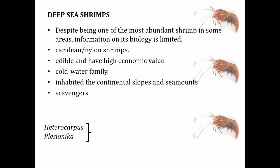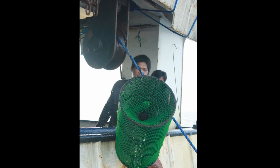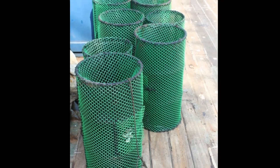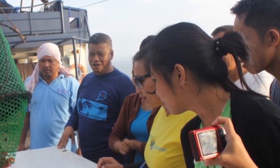There are two genera of shrimps that are widely distributed all over the world. So these are the Hydrocarpus and Fishonica genera. So in the Philippines, we have these commonly caught shrimps. So we have the Hydrocarpus libigatus, the large size, and also the Hydrocarpus gibbosus. We also have this Sibugay, Hayashi, Parbispina, Dorsalis, Wood Masuni, and Fishonica species.